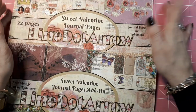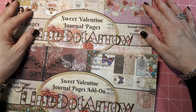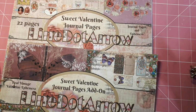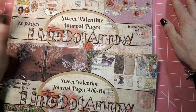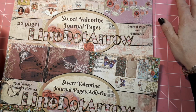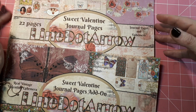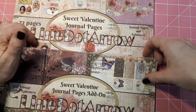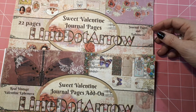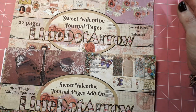So here we are again, and again, thanks everybody for joining in with the challenges, and it was a lot of fun seeing all your makings, and some of you made really very pretty journals and fun little ephemeras. It was very inspiring to see all your makings, and I'm sure you have inspired somebody. I've been inspired by you.